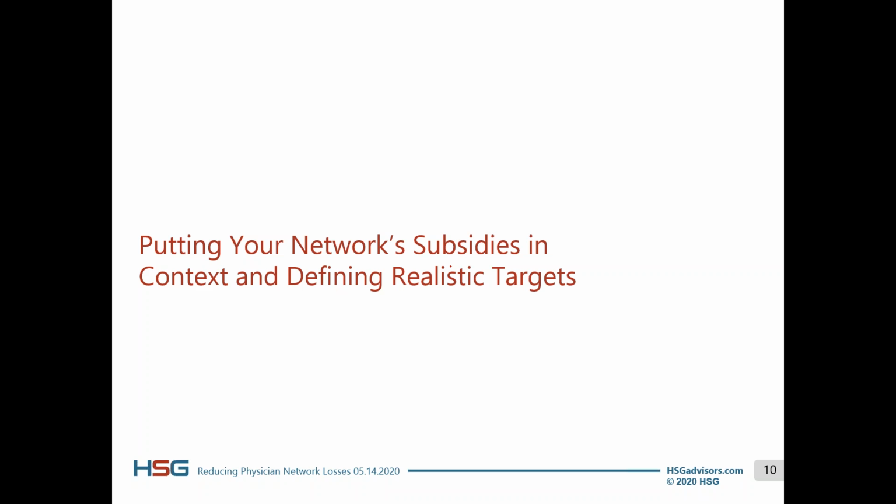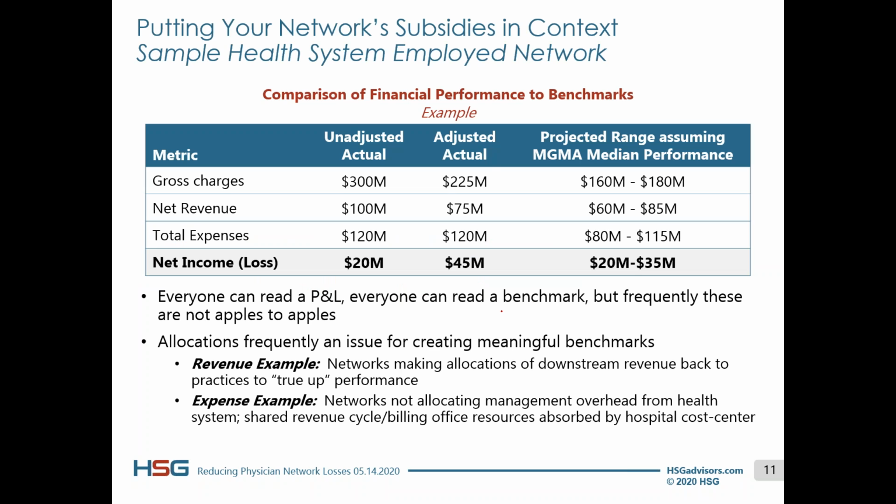So that's an overview of philosophy. Now let's talk about how, specific to each of your health systems on the line today, we put your network subsidies in context and get to a realistic target. To do that, we're going to talk in the context of a sample health system. Here we have basically just the highest level income statement possible. This is based off of a real health system, but the numbers are obviously adjusted.